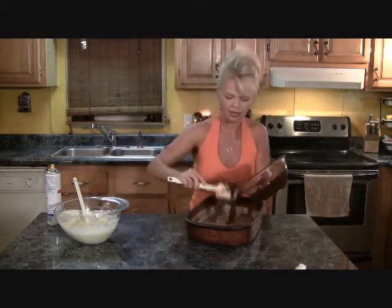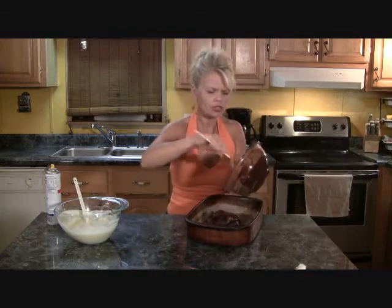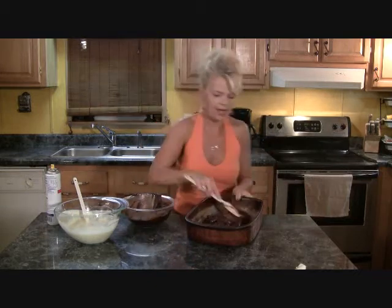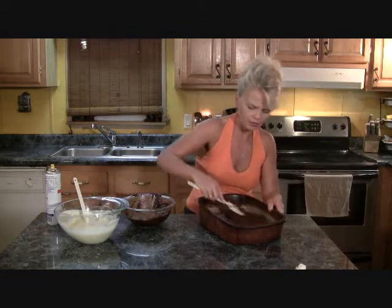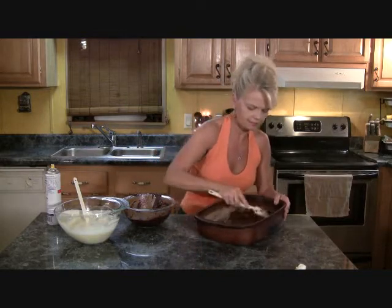Now I'm going to put half of the brownie batter into the bottom. And you want to make sure that you spread it all the way around to get over the entire bottom of the pan. Oh, this is going to be absolutely wonderful. So chocolatey and decadent and delicious.